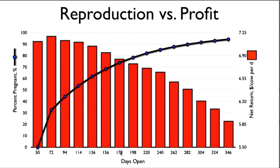However, for example, if we have cows getting pregnant at 178 days, which would be the difference of this value in percentage less this value in percentage in the previous period, that percentage of cows will only have, in this case, $6.8 or $6.7 per cow per day, which makes a huge difference in the profitability depending on when the cows get pregnant.